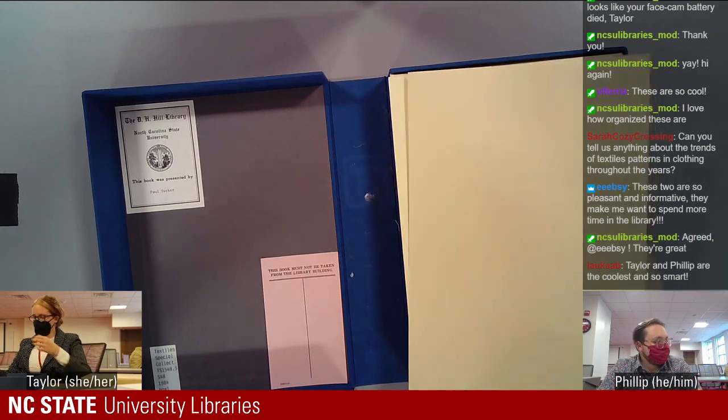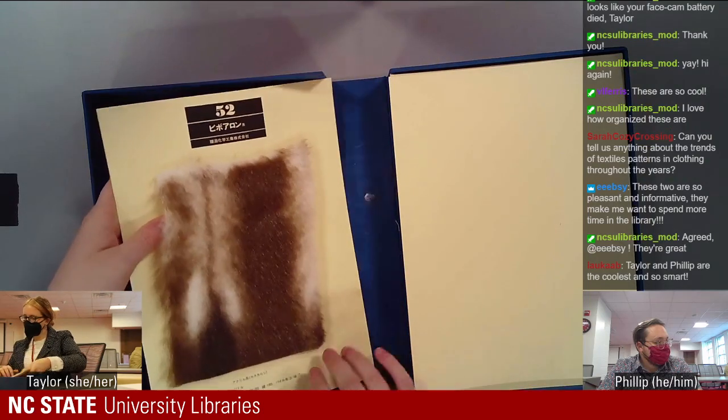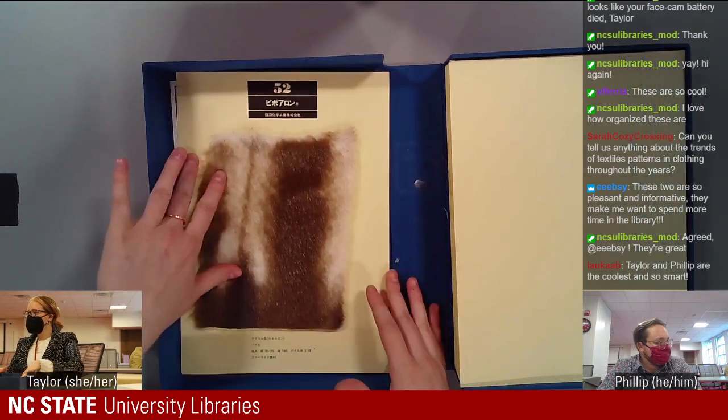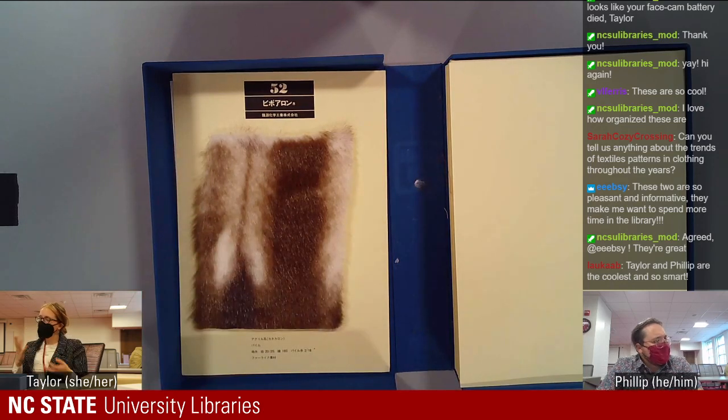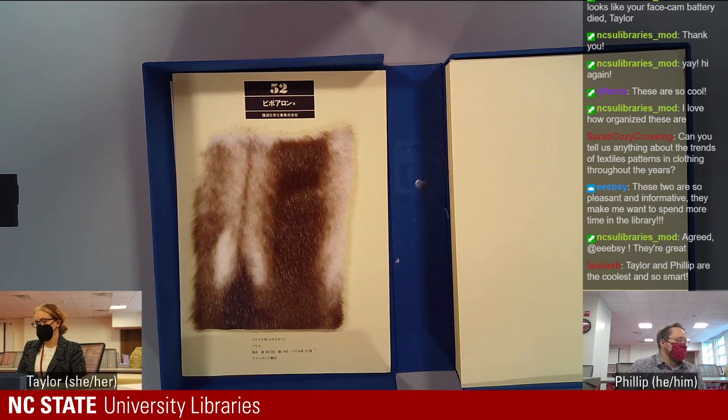So that being said, we have this really cool book, I would guess a sample book that you would flip through, sort of like a catalog. Yeah, in a way. From what we were able to figure out, I used the Google Translate app to try to figure out where this came from, and it's from a specific fashion and design company that does textiles, and I think this is one of their samples.